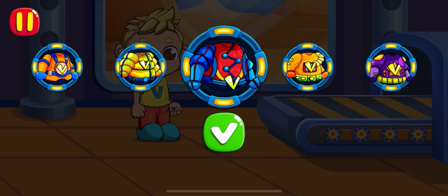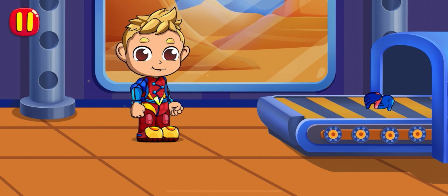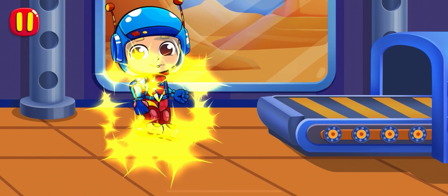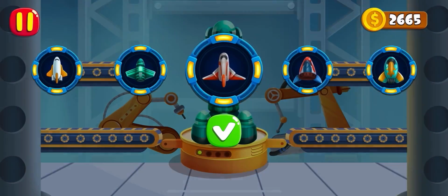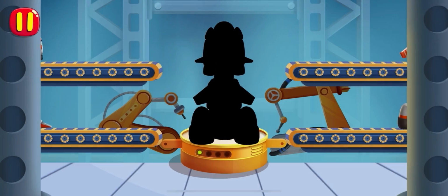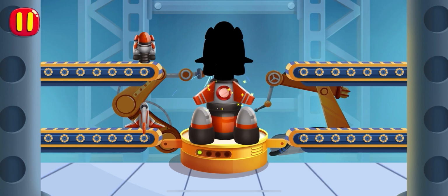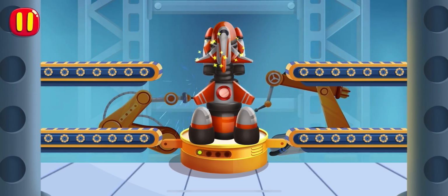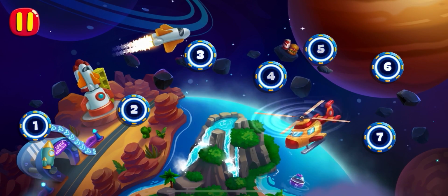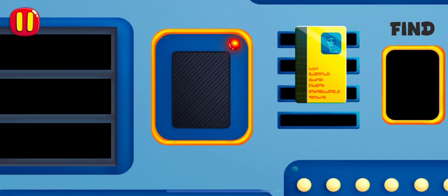Put parts of a suit on a character. Choose a rocket to go to space. Make a rocket from the pieces. Move the pieces to their places. Put the map on the scanner.